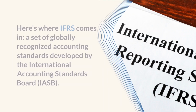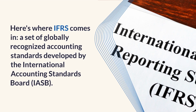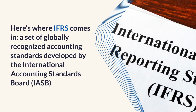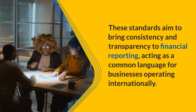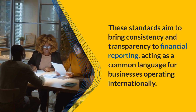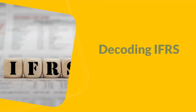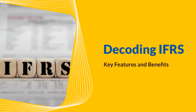Here's where IFRS comes in, a set of globally recognized accounting standards developed by the International Accounting Standards Board, IASB. These standards aim to bring consistency and transparency to financial reporting, acting as a common language for businesses operating internationally. Now, let's break down the key features and benefits of IFRS.